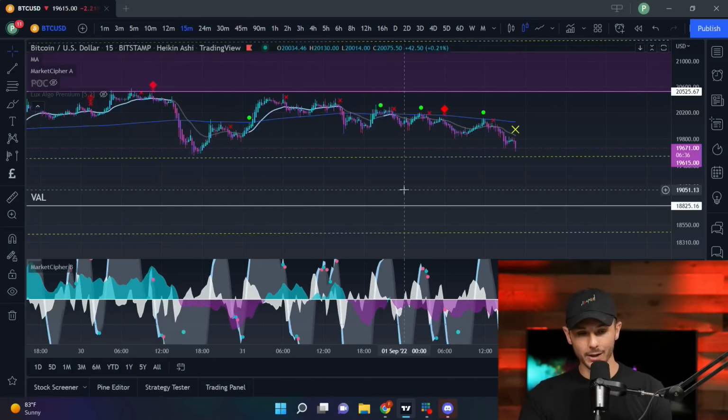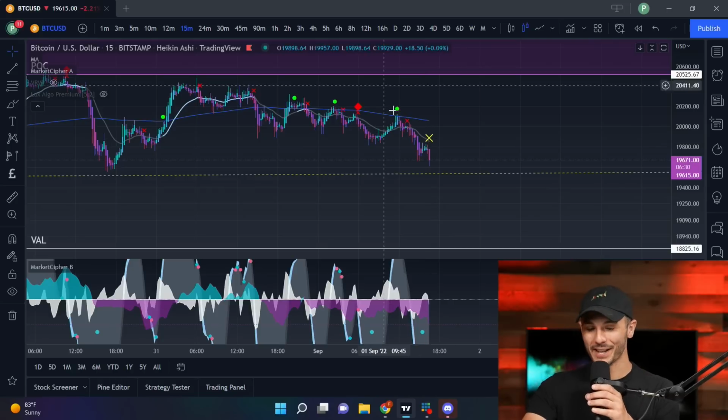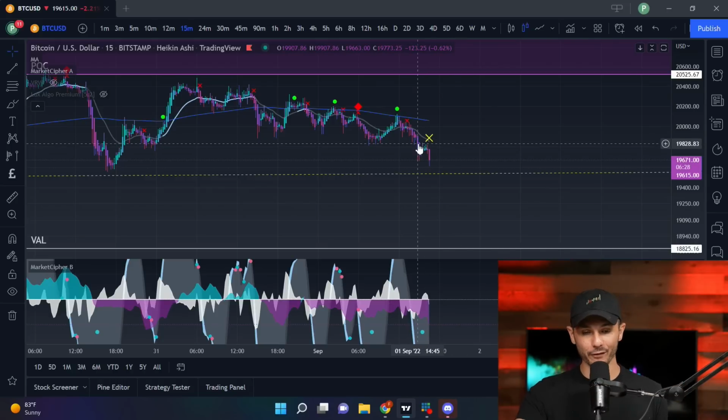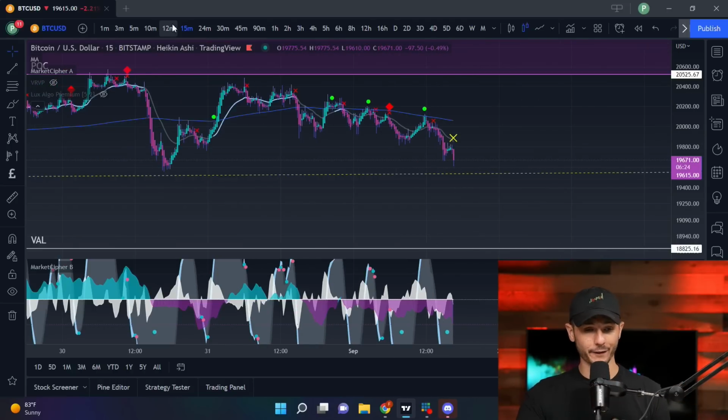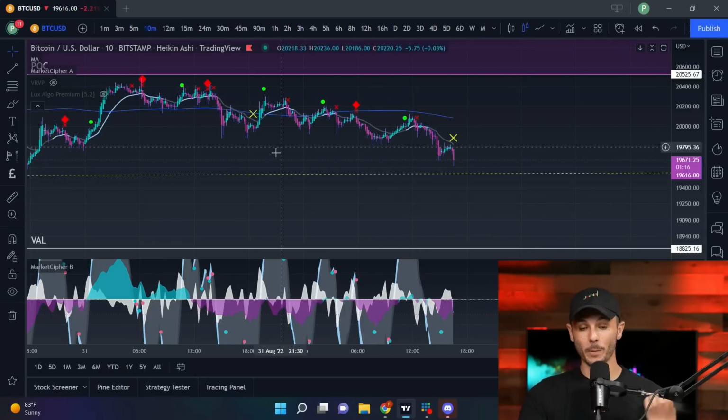Now, moving on to our micro time frames here, the 15-minute now printing a yellow X as well. Today is the day of the yellow X, guys. These things are popping up everywhere. So yellow X printing on the 15-minute as well, 12-minute, and the 10-minute. So these things are popping up everywhere.